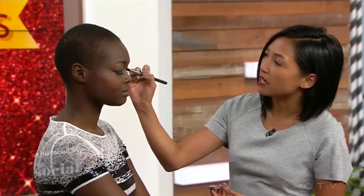But if you are using a traditional powder, the key is dabbing your brush into the product, but also tapping off the excess and then applying it, dabbing it onto the eye, and then taking a separate clean brush and making sure you're blending that product into the lid so that you don't have excess product throughout the day falling onto your under eye.